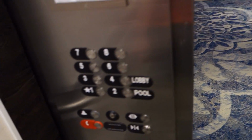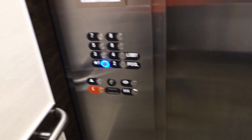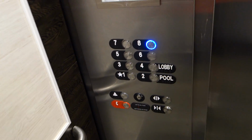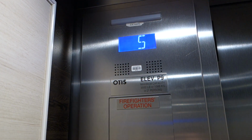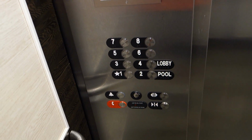All right, let's go down to 1. First floor. Going up. All right, we're gonna head up to 8. Eighth floor. Just the same as all the other elevators here. Down.